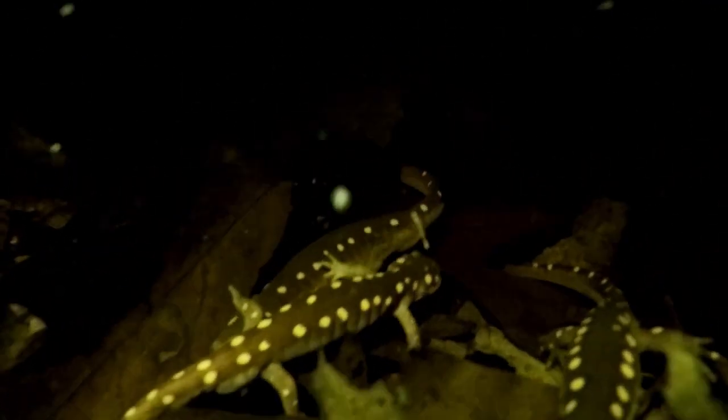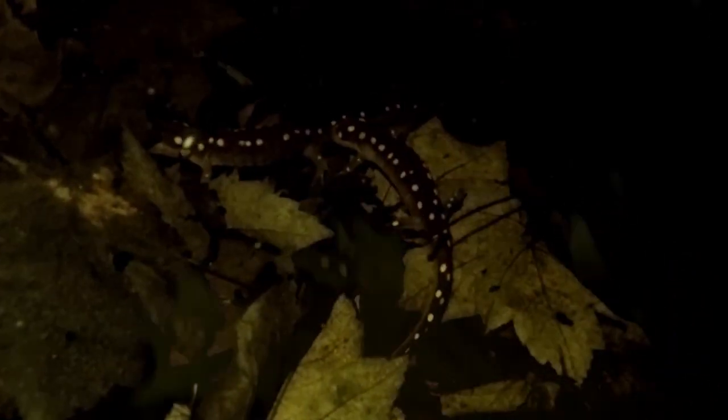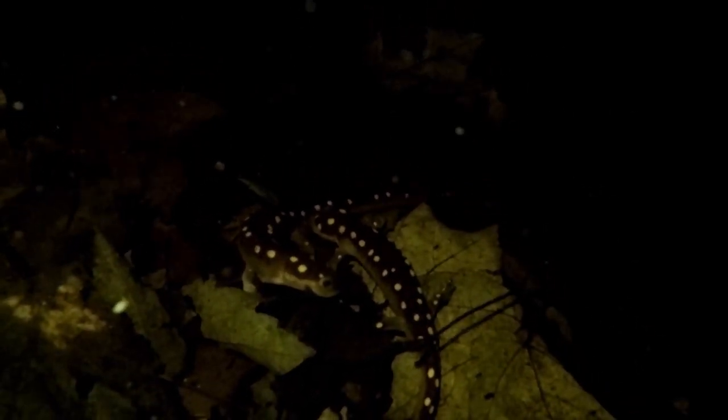In the presence of a female, a male spotted salamander will attempt an elaborate courtship display. If successful and the spermatophore has been collected, she will eventually swim away to lay her eggs, where she will attach them to branches or vegetation or some other debris.